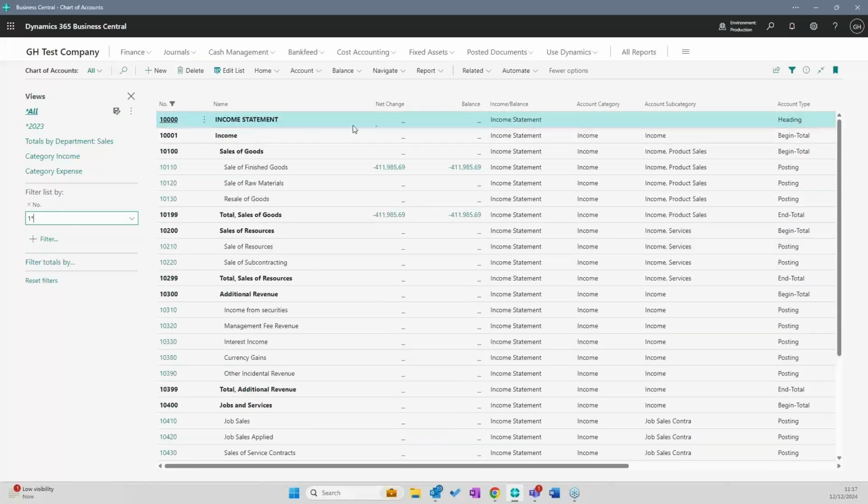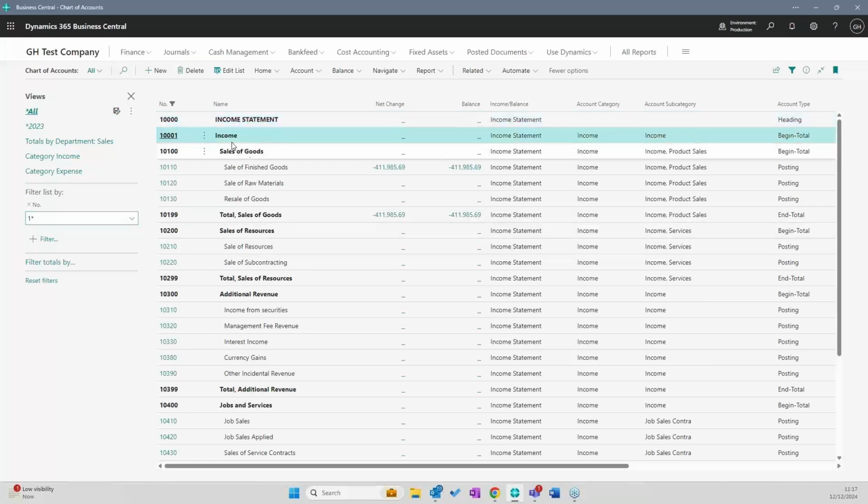So if I look at the first account that I've got set up, I've got this set up as a heading account. It purely is there as a heading. It's used to really just segment different accounts that I want to look at the values for. Beneath that, I've got a beginning total account, which is 10,001, which is all of my income accounts.